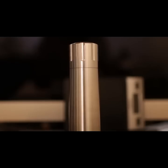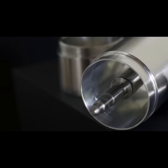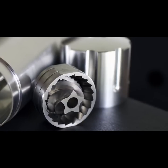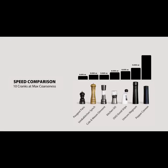The pepper cannon is precision milled from a solid bar of aerospace-grade aluminum. We use recycled aluminum because we're green, and we'll make every other pepper mill green with envy when they see the pepper cannon's oversized drive shaft and big ball-bearing stabilized burrs. It's a pepper milling machine that outmills every mill on the market in every meaningful metric by a massive margin.